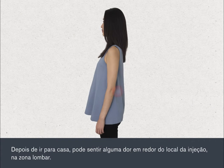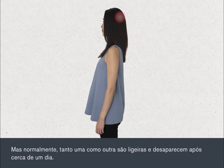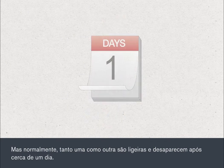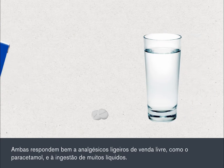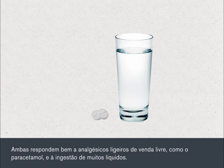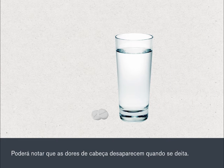After you go home, you may experience some pain around the injection site in your lower back. You may also develop a headache. Both of these are usually mild and will wear off after a day or so. Both should respond to mild over-the-counter pain relief, such as paracetamol, and drinking plenty of fluid. You may find that the headache goes away when you lie down.